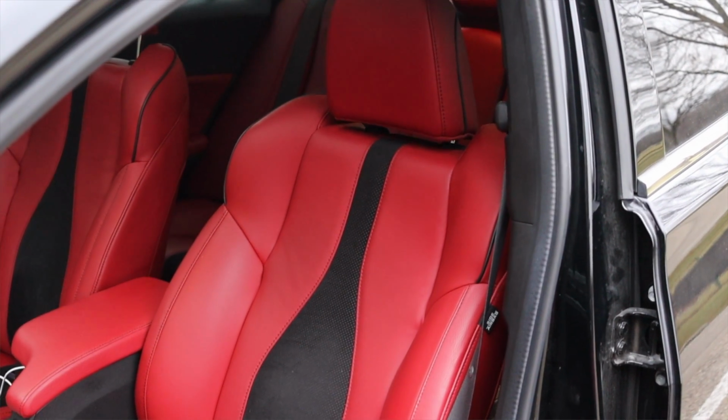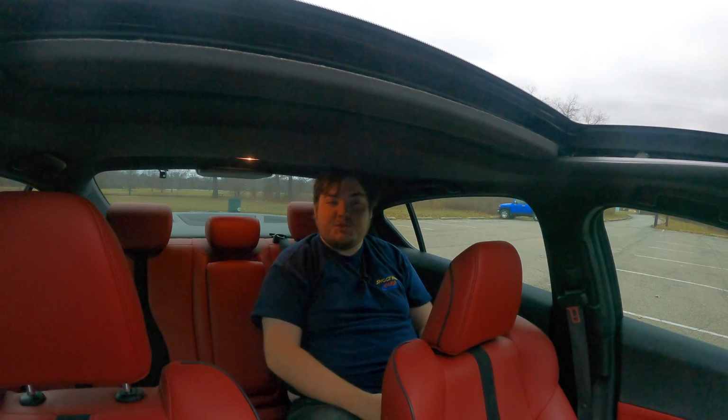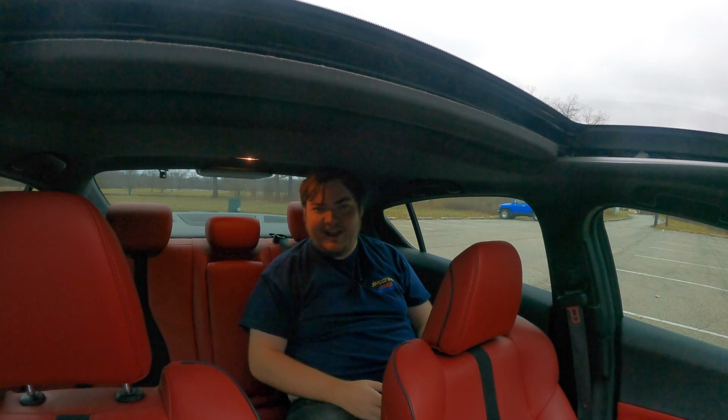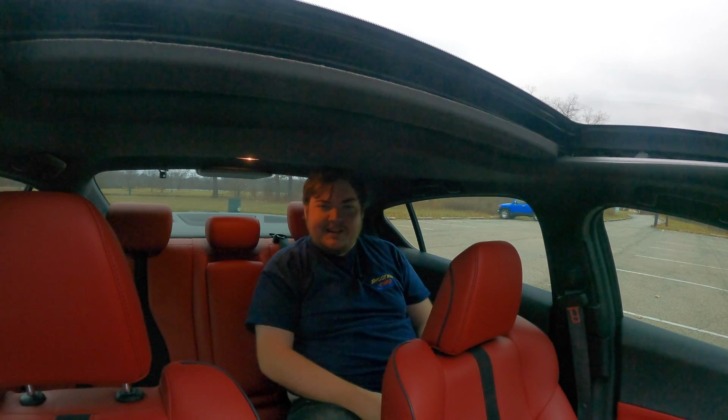But speaking of seats, we do have back seats. So let's go do a backseat review. All right, so we're in the back of the 2019 Acura ILX on this rather dark day. I'm sorry, I didn't mean it to be this dark. It's the winter. It gets really dark soon.